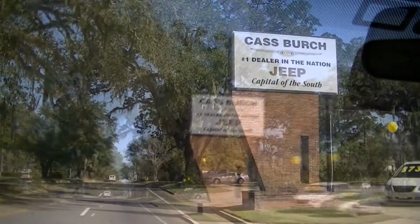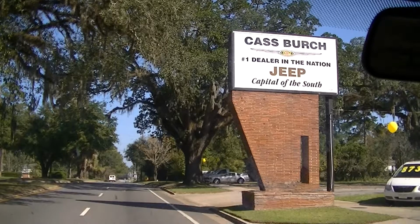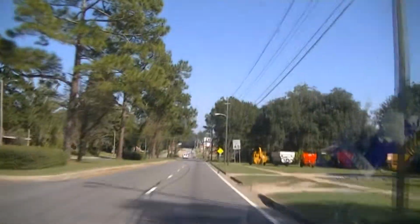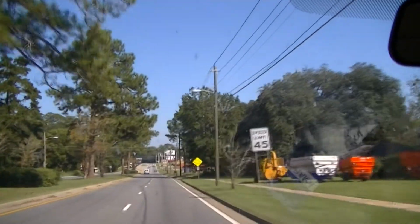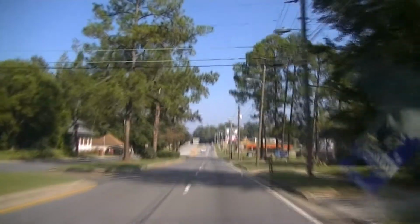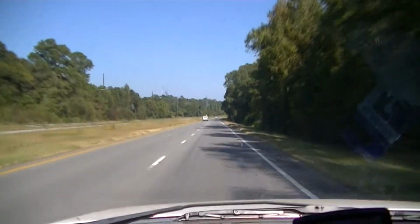It's the #1 Jeep dealer in the nation. Good for him. Live around here, you gotta have a Jeep. If I wasn't in a hurry, I'd be stopping. It's been a while since I've been on the open road.